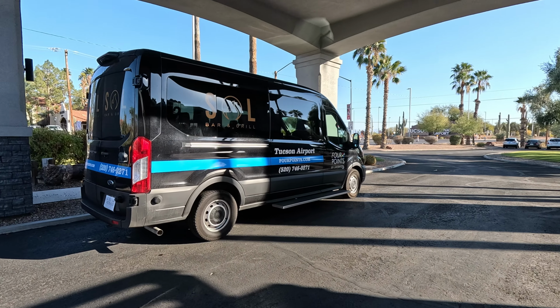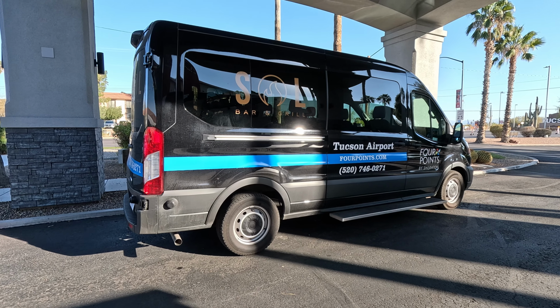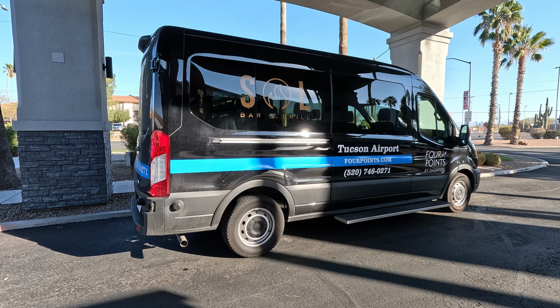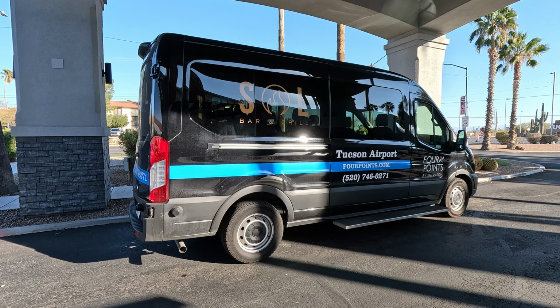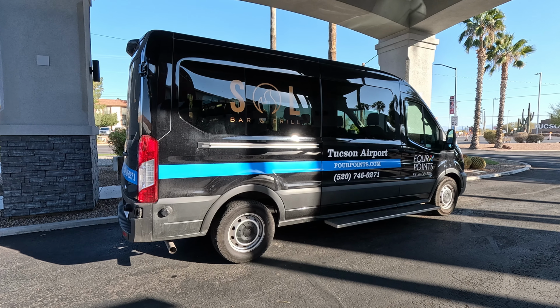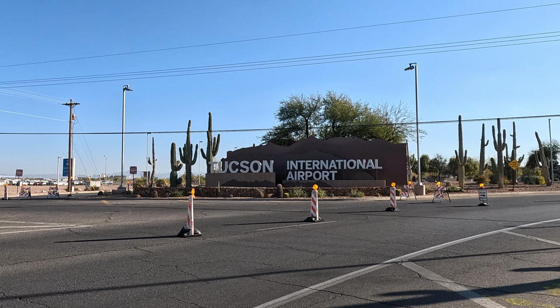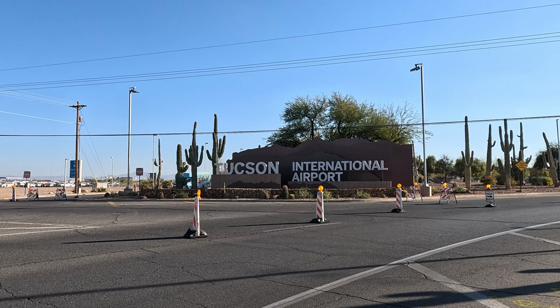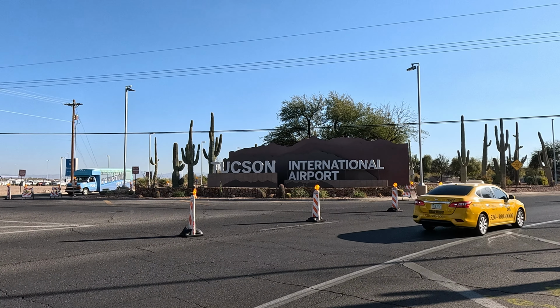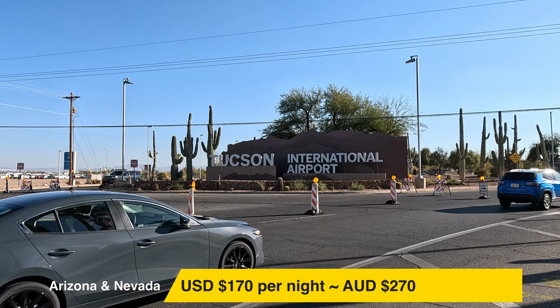The hotel is rated as a 3-star one, even though it has a swimming pool, a small gym and a restaurant, as well as a 24-hour front desk. The hotel room cost $149 a night, plus a $9 room tax, a $9 state tax, and a $4 county tax, making a total of $170 US, or around 270 Australian dollars.